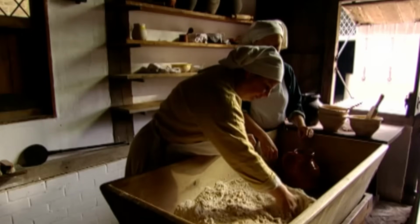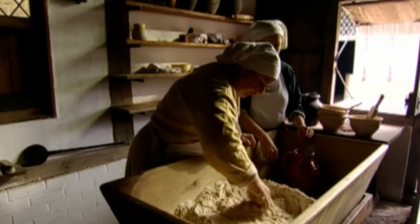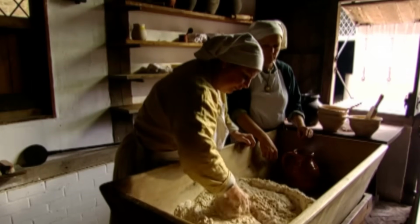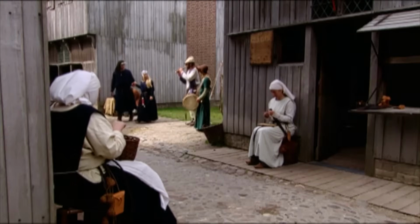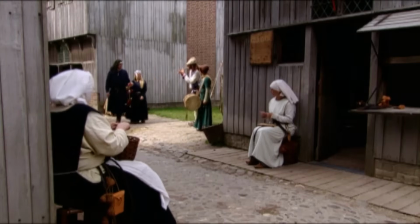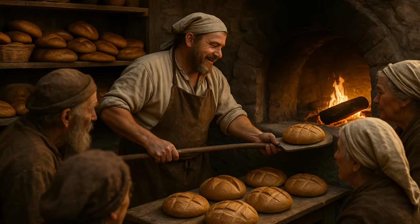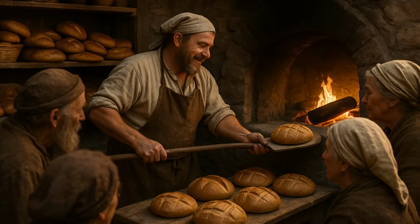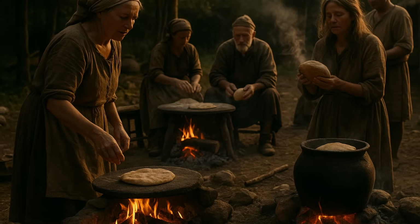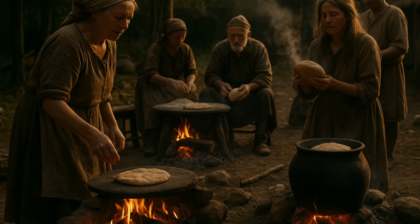Most villages had communal ovens because individual families couldn't afford to build and maintain their own. The oven schedule was probably busier than a modern pizza place on Super Bowl Sunday. Families would bring their shaped loaves to the baker, who would slide them into the massive stone ovens using long wooden paddles. When communal ovens weren't available, people got creative.